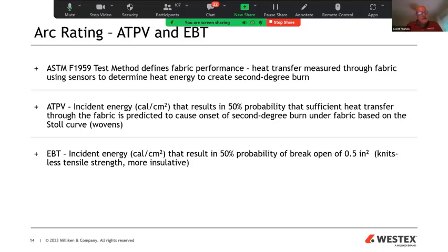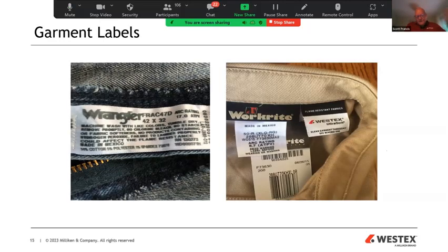And you see the E sub BT is usually for your knit fabrics, because they tend to be more insulative and they trap more energy and then they can break open before they cause a secondary burn. So one's not better than the other. Obviously, you want that number to be higher than what you're exposed to. Okay, and where do you find that?